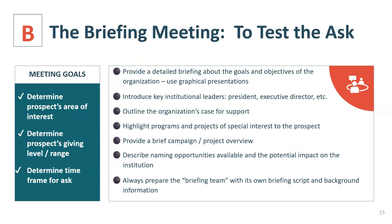Now, I find in the conversations that I have that the briefing step, the B, is the most misunderstood step of them all, and maybe the most uncomfortable or least known step. There's a variety of reasons to create a briefing step, and the one that pops out to me right away is the desire not to ask the donor to consider something that would make the prospective donor uncomfortable.